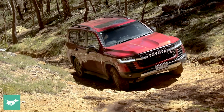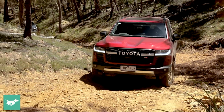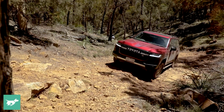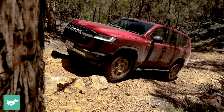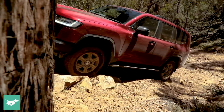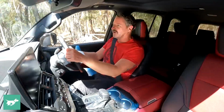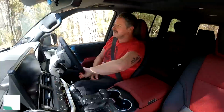Okay, so now I'm off-road in the GR Sport. I've put it in low range and I've locked the center diff. Now, unlike every other Land Cruiser, which all have center diffs as standard, the GR Sport also has a front locking diff and a rear locking diff. So it has 3, which is excellent.